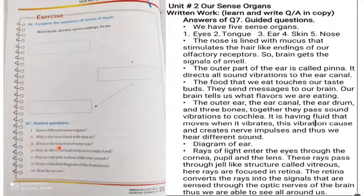Now question number 3 is, what is the function of the outer ear? The outer part of the ear is called pinna. It directs all sound vibrations to the ear canal. Right? Now write question number 4 on the next line: how do the taste buds help us to enjoy food? Because what do they do? They sense the flavors. So the answer is, the food that we eat touches our taste buds. They send messages to our brain. Our brain tells us what flavors we are eating.